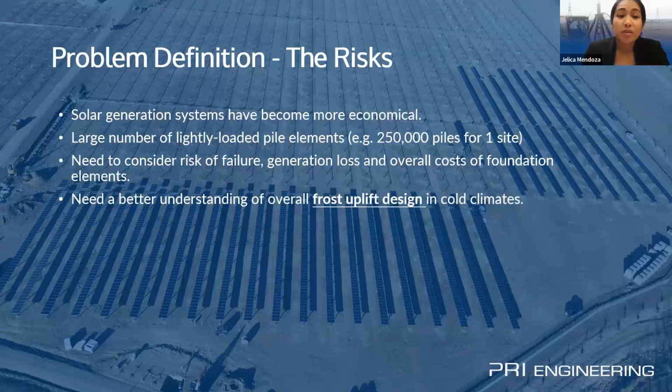And we can't do that without considering the risk of failure, risk of generation loss, and the overall costs of those foundation elements. And in order to do that, we need to have a better understanding of the overall frost uplift design when it comes to cold climate regions.